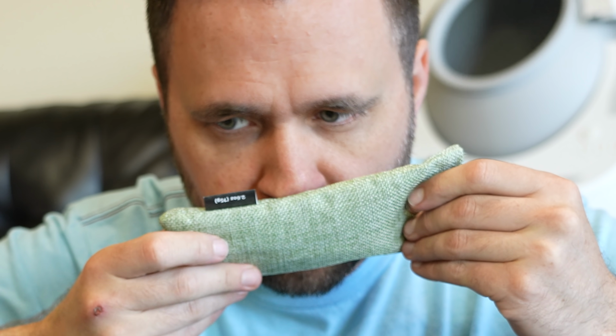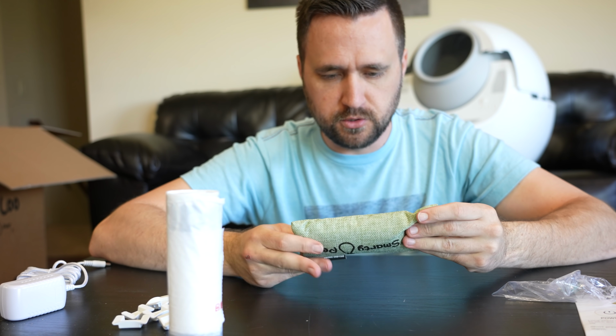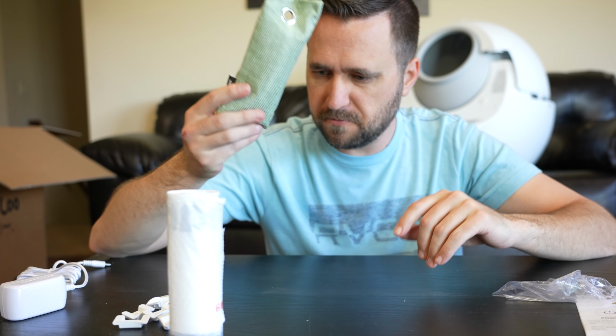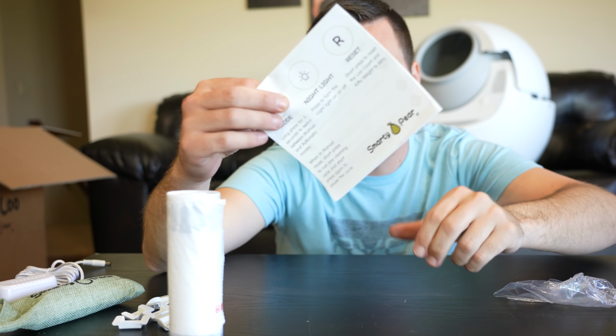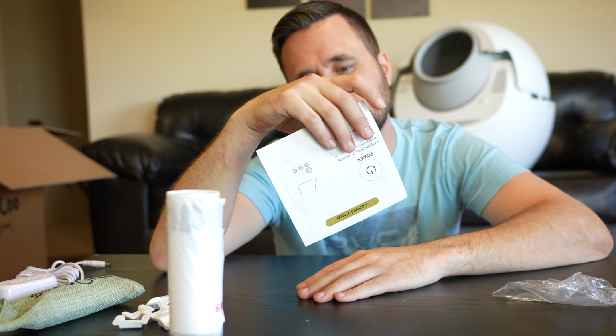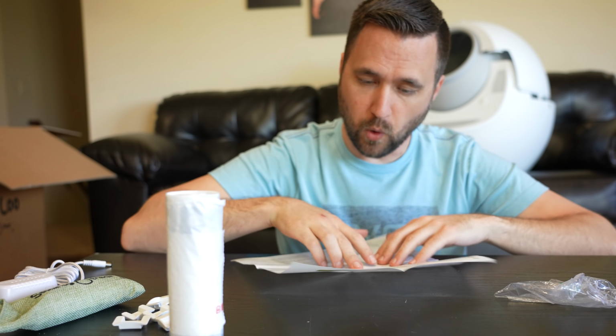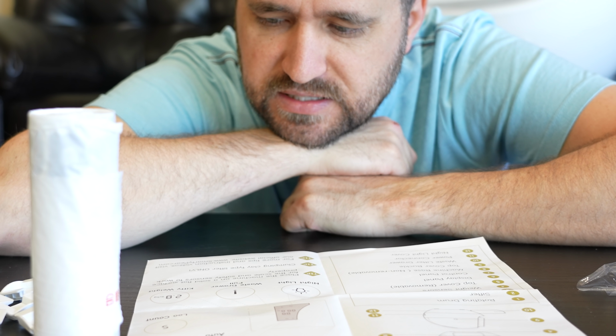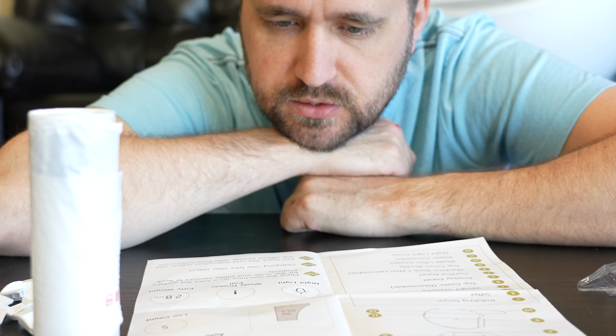What does bamboo charcoal do? Is that like a smell odor absorber thing? No clue. And then this seems pretty basic. Like a nice one page. It has pictures. Step one, place cat in box.